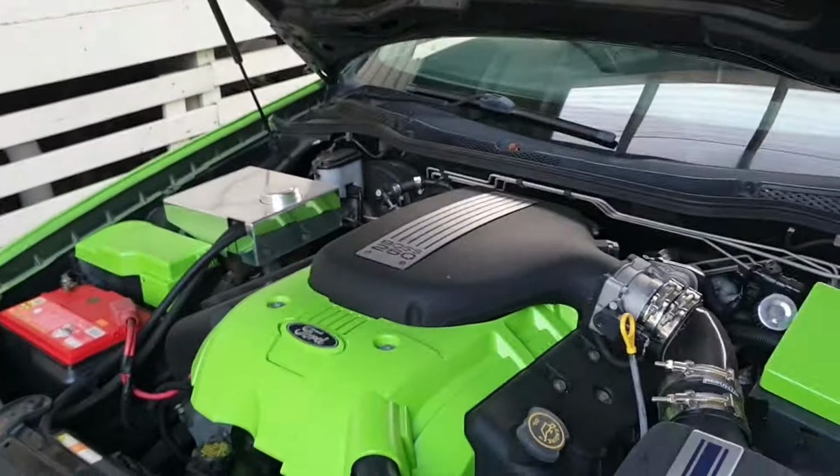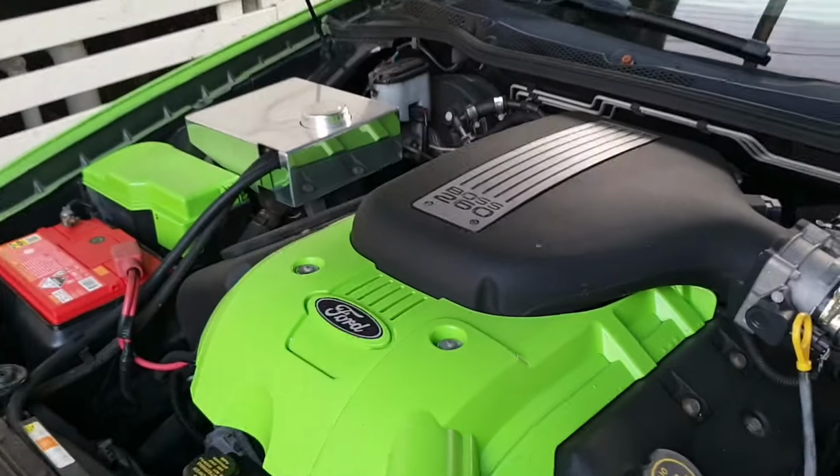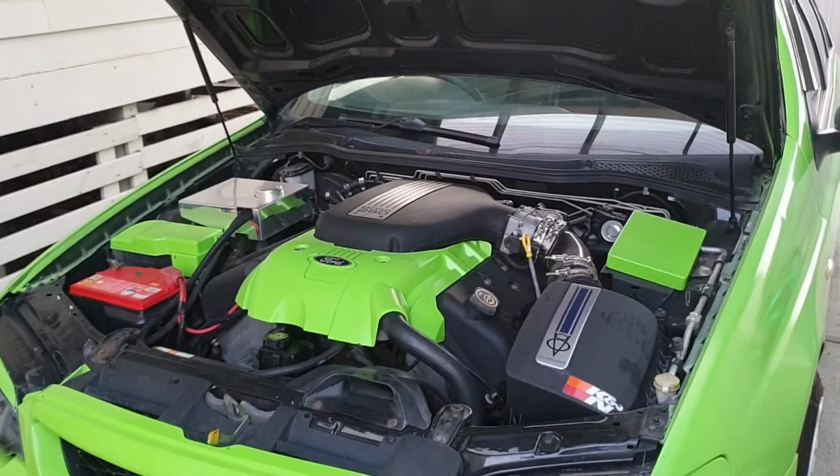But fast forward to now, we're back in an XR8. And we still got more work to do on this. So if you guys want to tune in, get keen. There's more to come on this one.